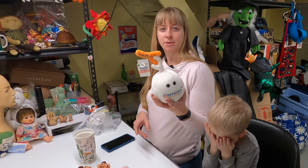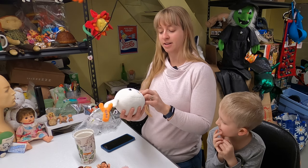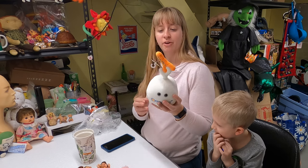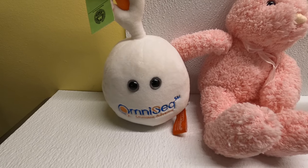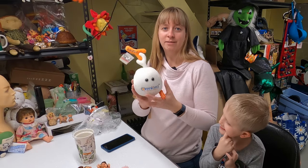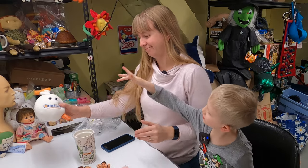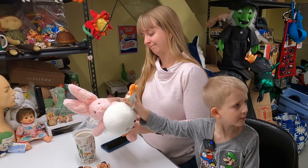This is a giant microbes plush T-cell, and it looks like it has a prescription name on it, Omnisec, Immune Advance. Paid a dollar for it, and giant microbes sell pretty well, especially if you can lot them up. I couldn't find this one at all. It might not be worth anything, but for a buck, I thought it was different. I can't find it, so maybe a doctor will want it. He's holding an orange thing. Yes. And the hand is coming from his head.